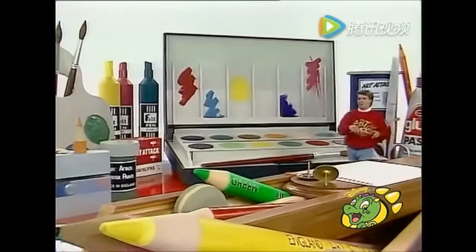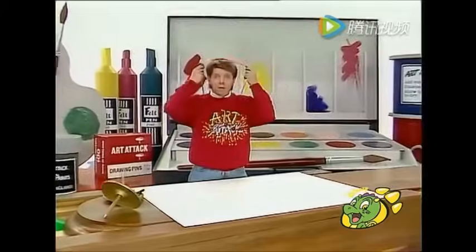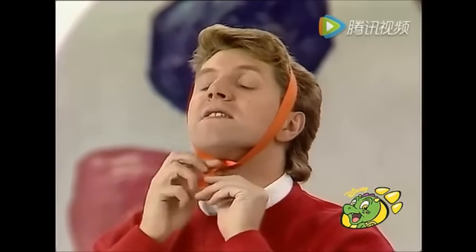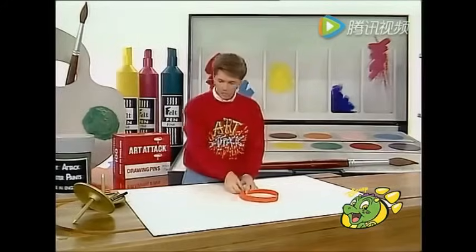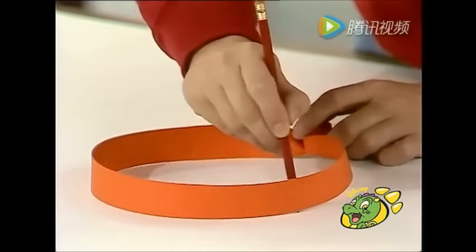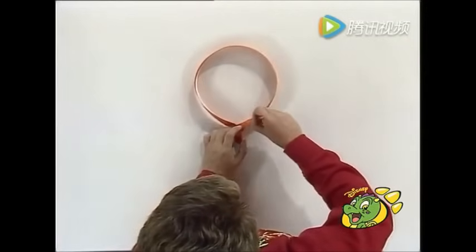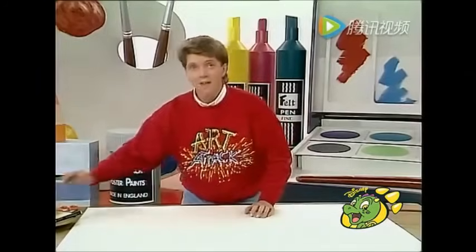A large sheet of paper or card and a strip of paper big enough to go round the front of your head. And you need to just twist these little end bits there. And this is a real good way of measuring the front of your head. Now what I'm going to do is take a pencil and draw a rough oval there, just using a strip of paper that I've just used to measure my head as a guide. It doesn't have to be accurate at this stage. That should do. And then you cut it out.